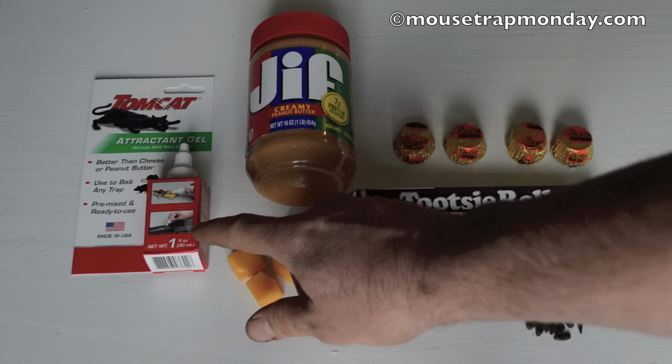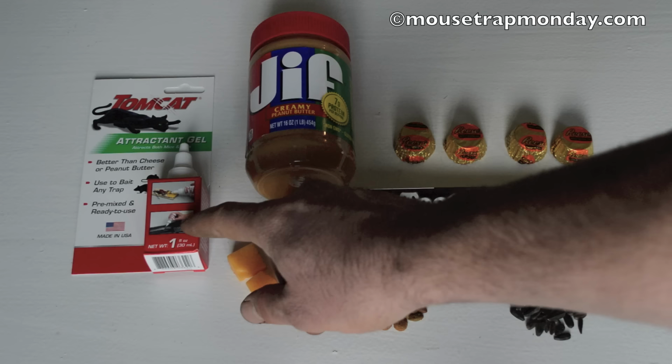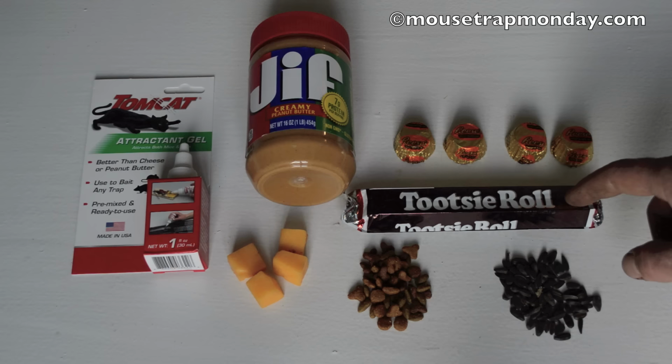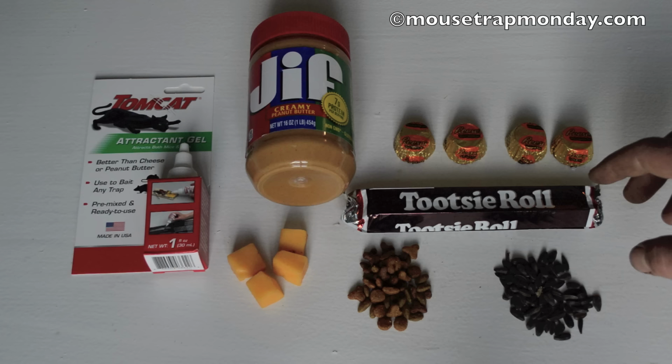I also have a commercial attractant gel bait. It says it's better than cheese or peanut butter, so we'll put that out there and see if the mice like that. What I'm gonna do is set this up in a grid system. The grid's gonna be 7 wide and 4 down, so each of these baits will be available 4 different times in random order. We're gonna put motion cameras up there in the barn and see which ones the wild mice prefer, and if any of these they don't really like.